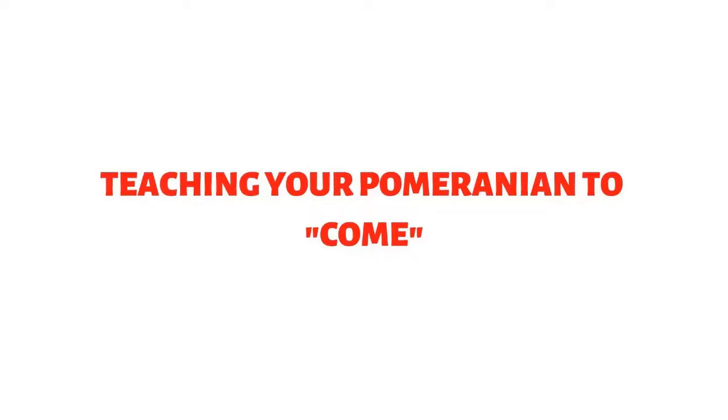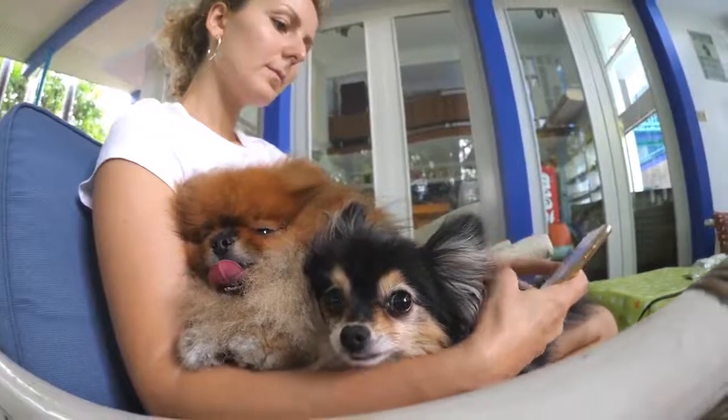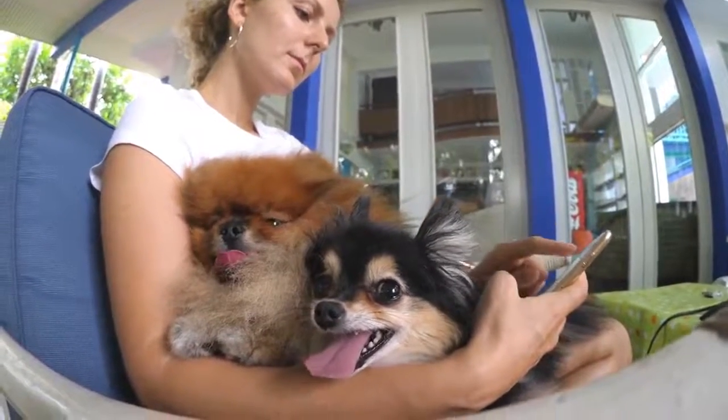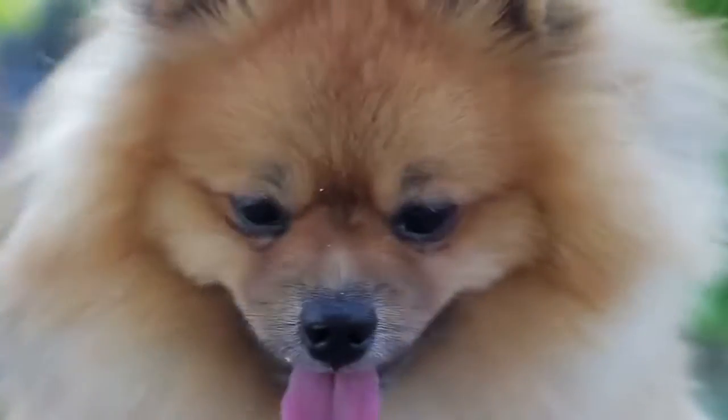Teaching your Pomeranian to come. When doing this training, your dog should have a harness and leash but not a collar, or he could get harmed, especially if you tried to pull him to you and he struggled and the collar hurt or damaged his neck. If you don't already have it, get a harness prior to carrying out this training.